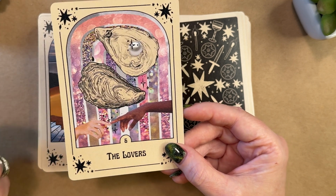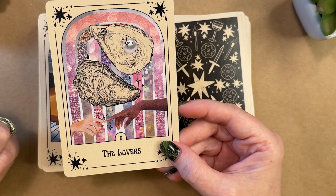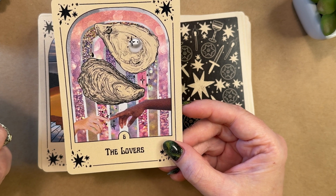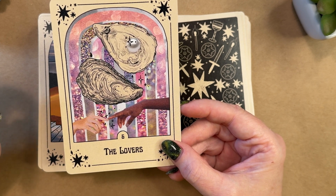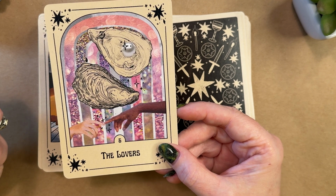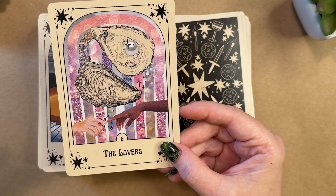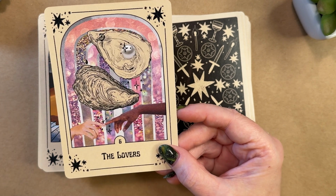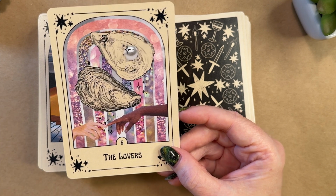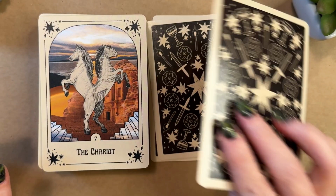And for the Lovers, I just love the idea that a pearl comes from something that causes agitation. The whole point of an oyster developing a pearl is that there was a bit of sand or grit that got inside and they create the pearl to protect themselves. It's just such a cool addition to the idea of the Lovers and choice and what you're going to do with the circumstance. It's turning lemons into lemonade kind of a vibe.